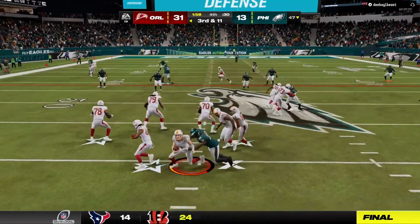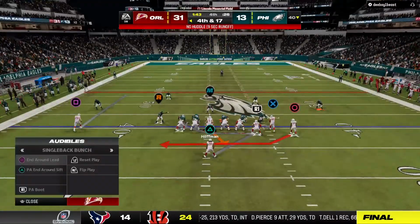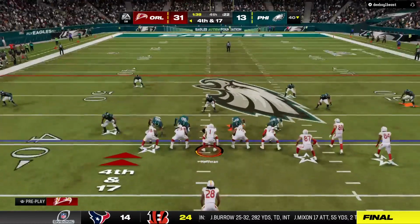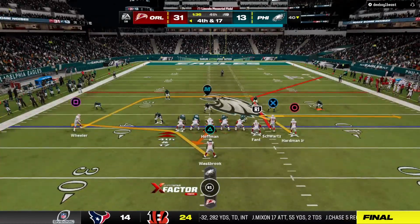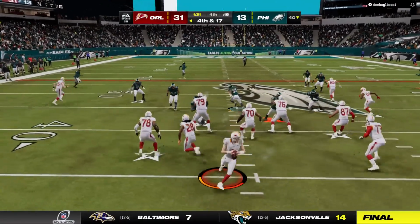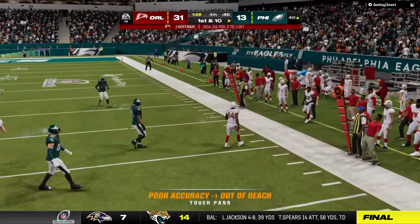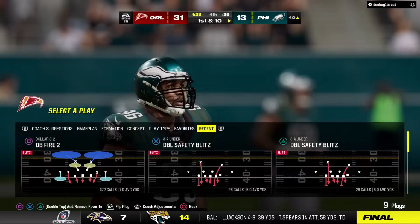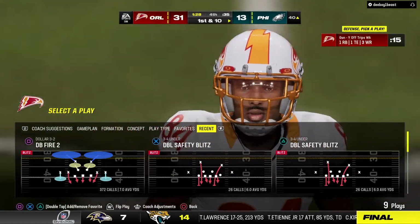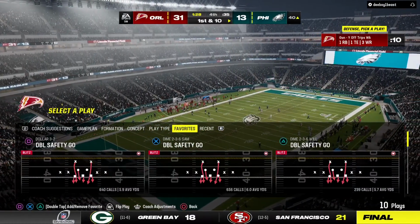Off play action. Hoffman. Pressure comes, and down he goes. The Eagles get there for the sack. And no move to get the offense off the field. Despite failing once, they're going to go again here on 4th down. Off the play fake. Hoffman. And it's incomplete. They cannot convert, and they turn it over. The 4th down pass play doesn't work out. And the Eagles are going to take over in great field position.